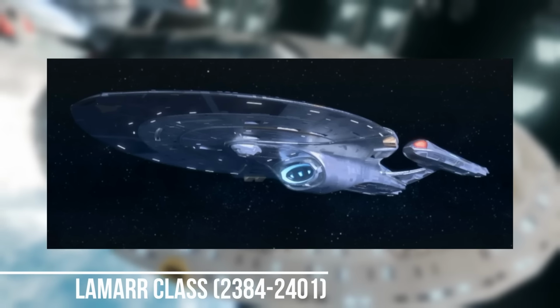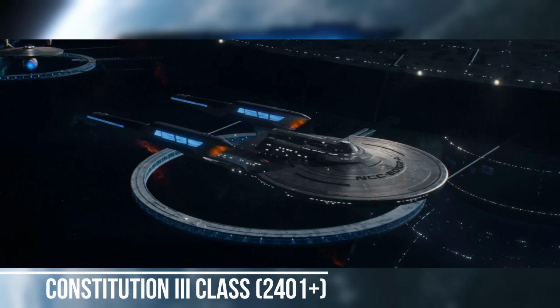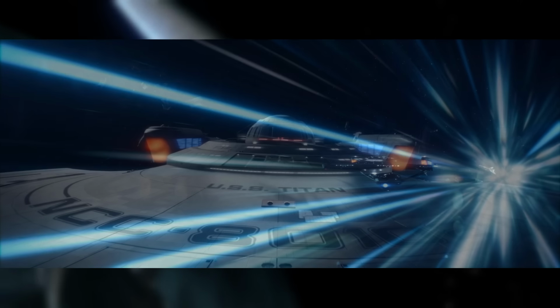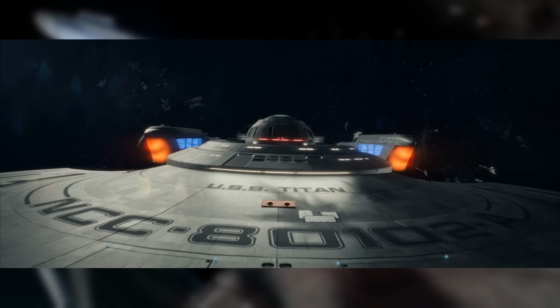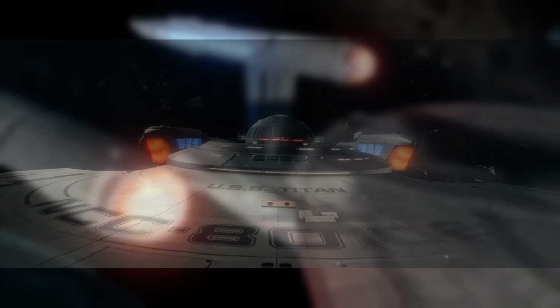The Lamar class is likely to be on this list, but as of writing this we don't know enough about its specs. And lastly, the Constitution Mark III. This one certainly was a good ship and punched above its weight, but ultimately, while it was the fastest and most agile for its size, it was deliberately scaled back in other areas. It could have been more powerful, but was not.